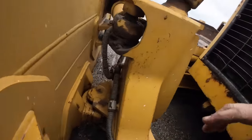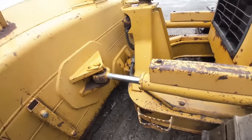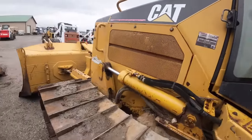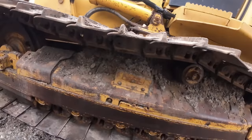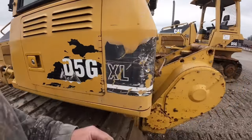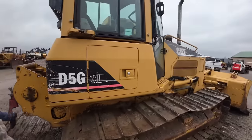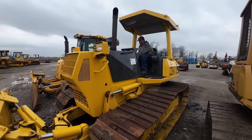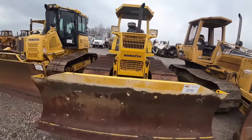What was all this play up here? Bushings out of that. These little Cat nosers have small pins and bushings in them. See all that play up there? There's a lot of play on the other side. Yeah, they didn't put big enough pins and bushings in these things. And the blades. It's got good undercarriage, don't it? Not bad, not bad. Oh yeah, bud.